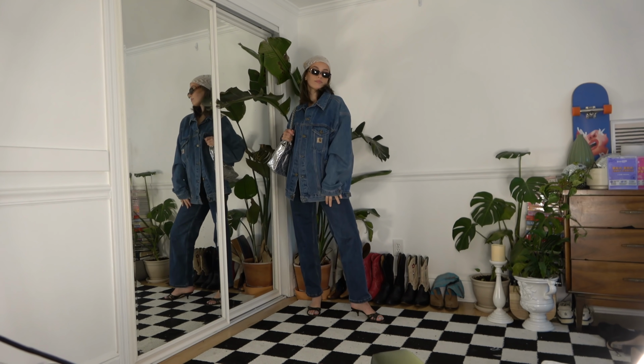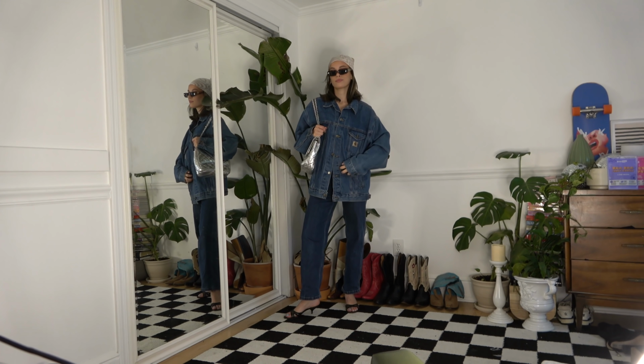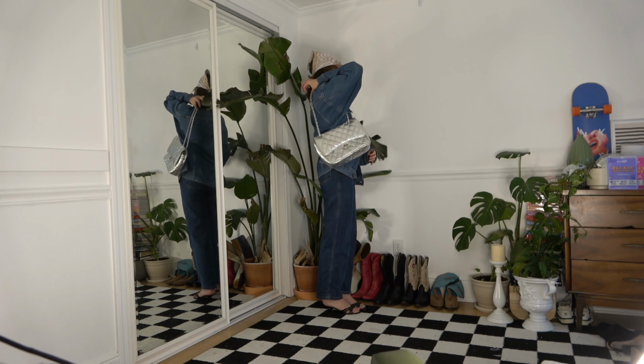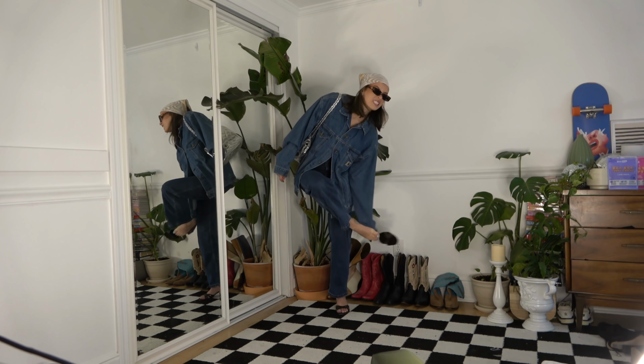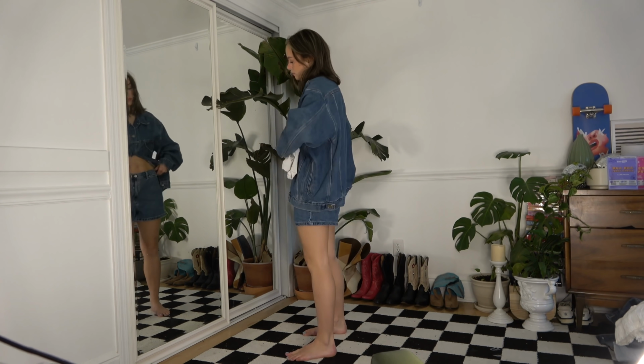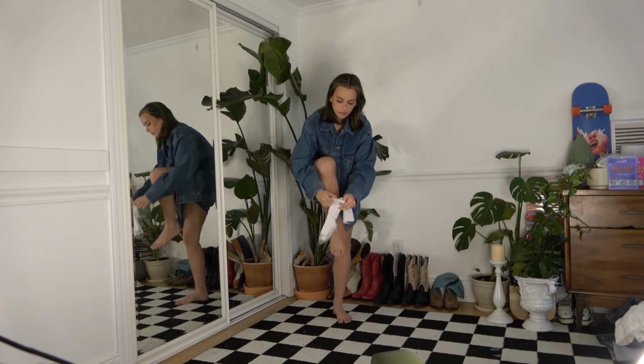But I love denim on denim with this little bandana on my head. I think it's so cute. The kitten heels, these are vintage Miu Miu that I thrifted. Such a find. And then that purse, I know I'll get so many questions on it. It's from Versa Bags. I'll link her down below. They're the most high quality purses I've ever seen in my whole life.